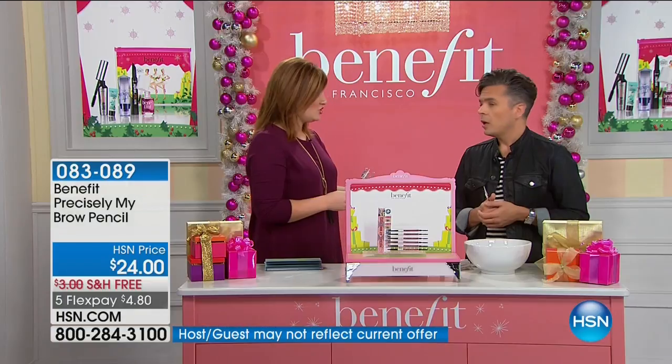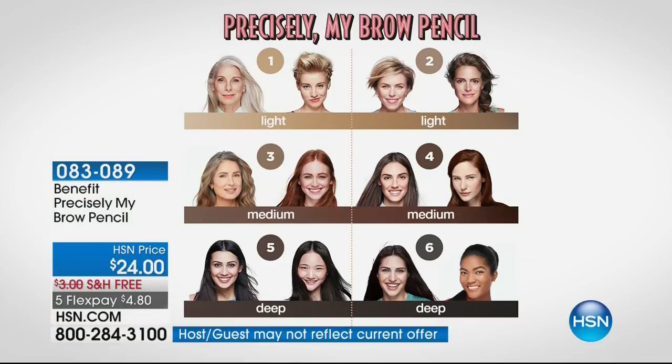Shall we show the shade chart? Oh, yeah, let's jump right into the shade chart so you guys know before we get started. We have basically 3 different categories that you'll fall into, a light, a medium, or a deep. If you have light, medium, or deep hair, all you need to do is look at this chart and find somebody who has hair color similar to yours, and that's the shade of pencil that you're going to pick to try on today.